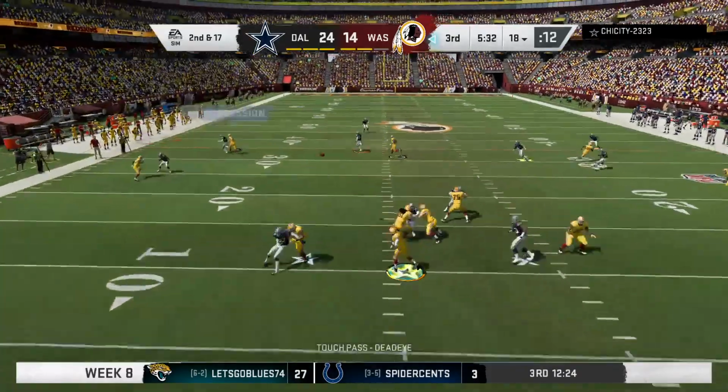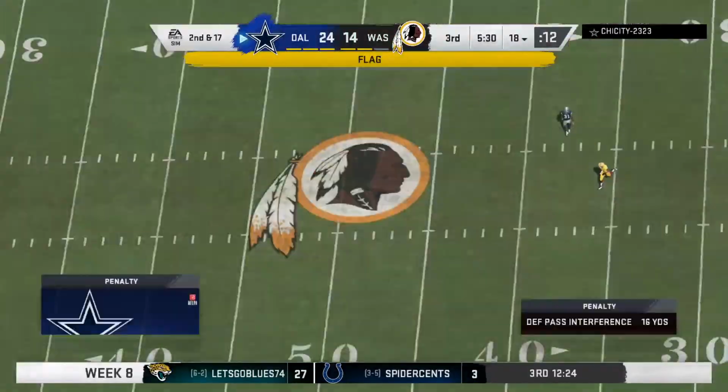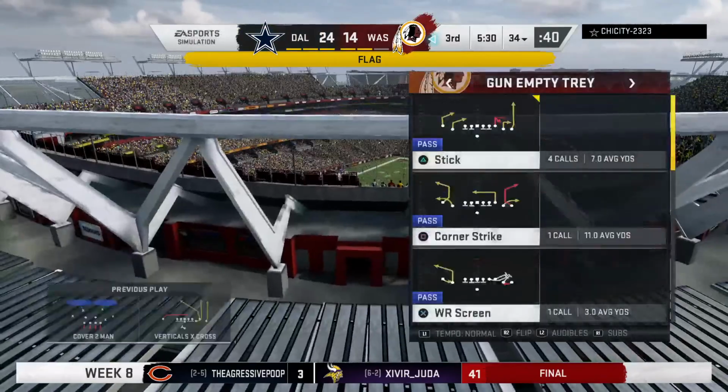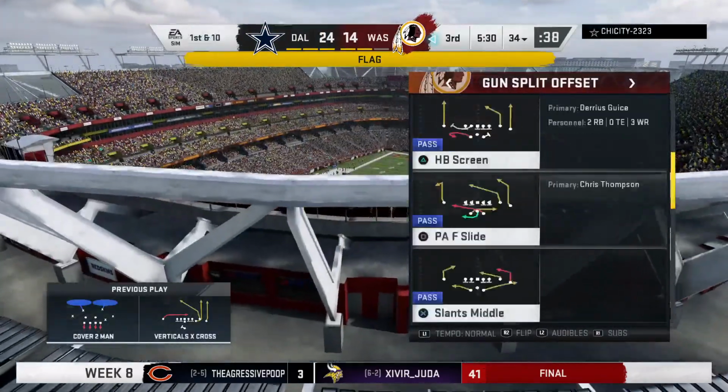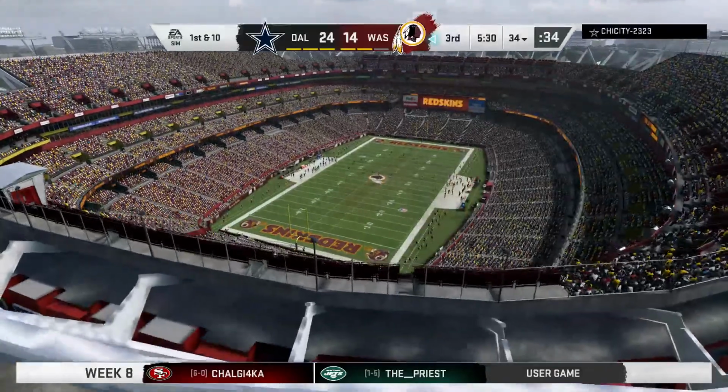Here's Haskins to throw. Is this intercepted? It is. It's intercepted. Xavier Woods with a pick. This home crowd, they're happy with that call. I like the way you said happy there, right?